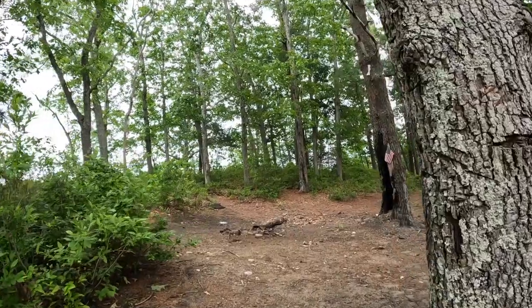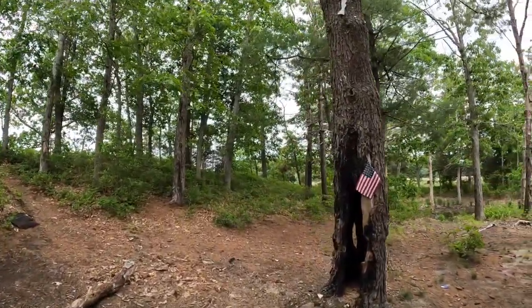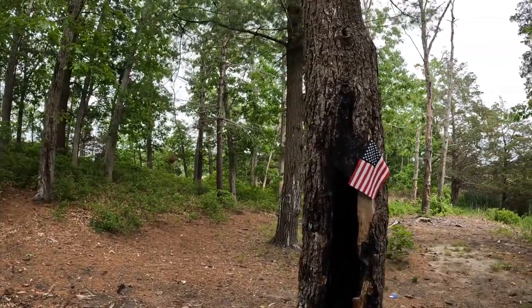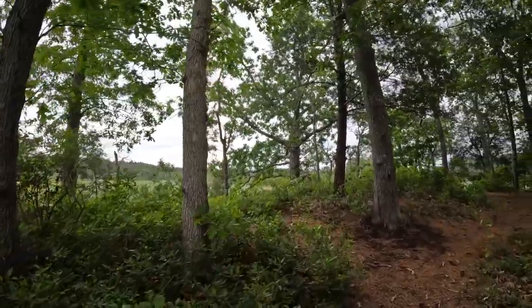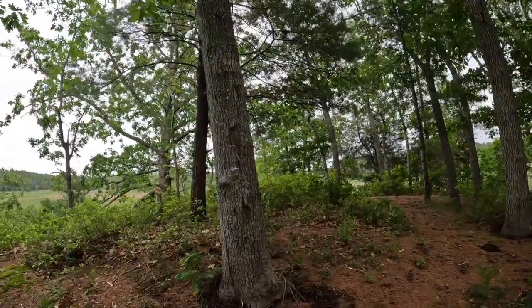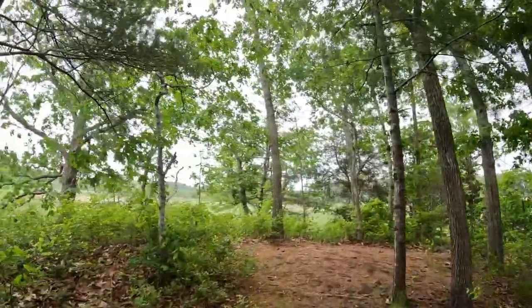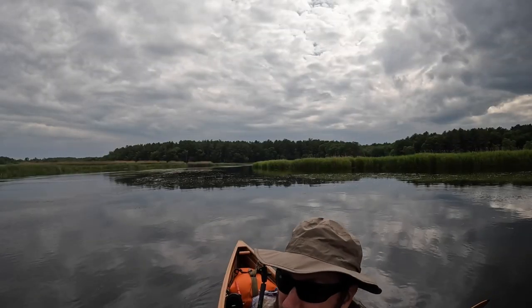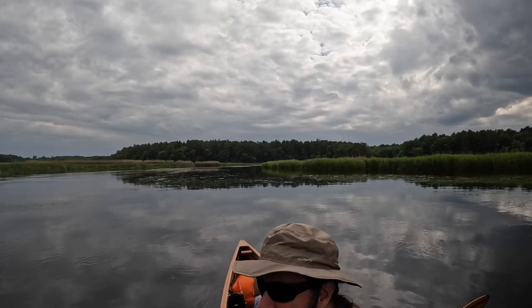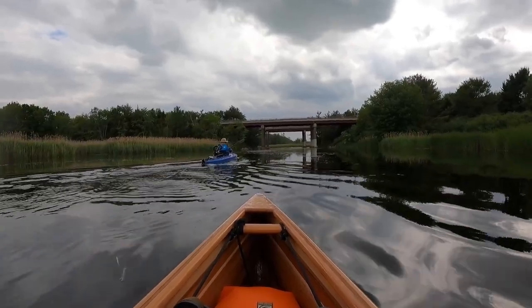See what this looks like. Someone burned the tree. No idea who owns this, if anyone. So that was a brief look at a small marsh island. So this is Route 3.